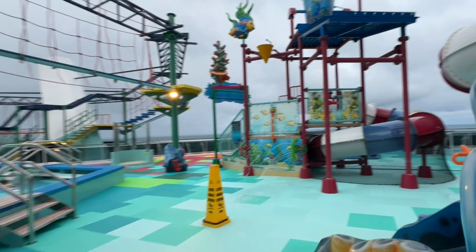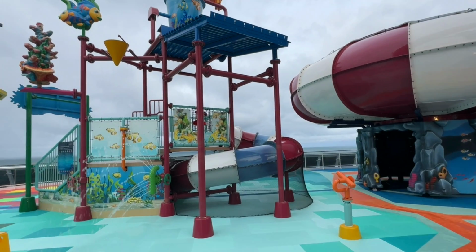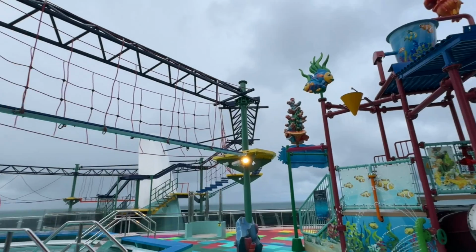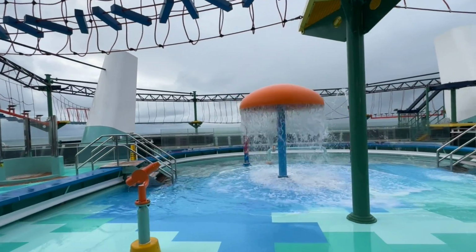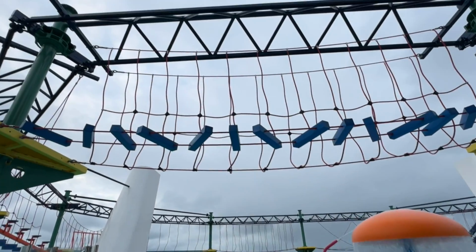There's a smaller slide there as well, which is suitable for children and toddlers, and there's a great big tipping bucket as well, which is just a lot of fun. So this is a really nice place to just chill out and spend time with the kids, and they've got water guns, you can squirt each other, and then also there's the high ropes course as well.